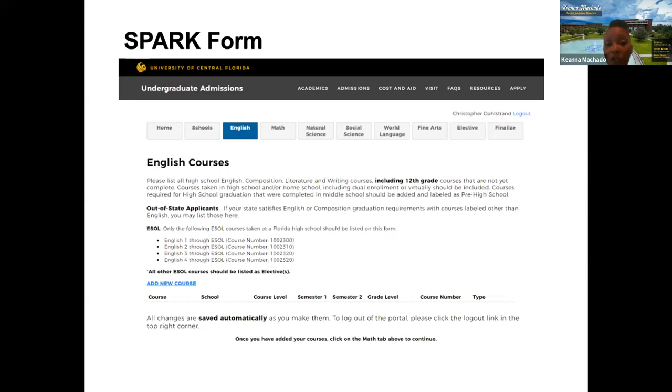Now, before actually starting the process of inputting courses into the Spark form, we strongly advise that you have a copy of your high school transcript with you to ensure the accuracy of this information. This way you can pull the course name, the grade, the course number, and have all information be accurate as you go ahead and list it onto the Spark. Because again, this is what we'll be using to review your application for a decision.